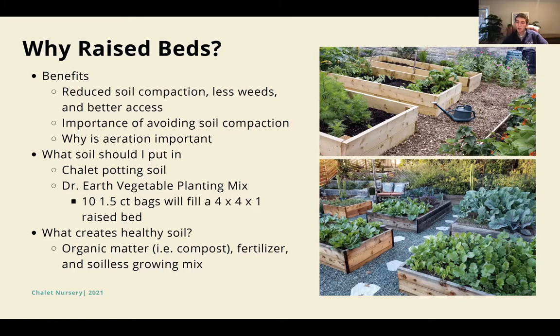Fewer weeds. If you didn't have the raised beds, if you're trying to pick weeds on the ground, they often scatter the weeds when you touch them, so they can get blown in there. By raising it above the ground a few feet, you can manage your weeds a little better. Obviously, weeds are still going to get in from various forms, but it does decrease the ones from you bringing them in from the ground.